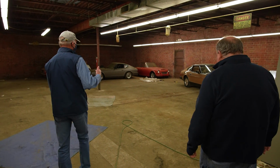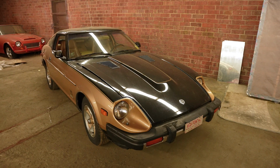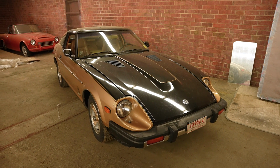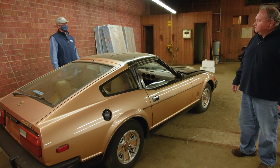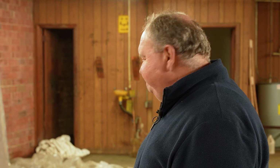So here, a couple of Z cars, a roadster. These are all, by the way, local cars. It's the 10th anniversary. They did these in red and black and gray and black. Is this original paint? It is. It's an original car. With a manual gearbox? With a manual gearbox. Is this a turbocharged car? No. I think that came about 83 or something.